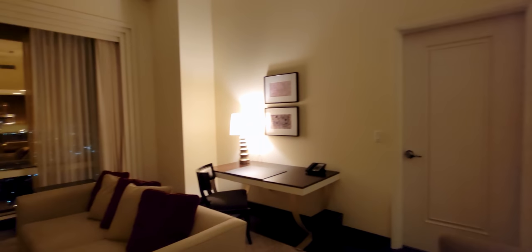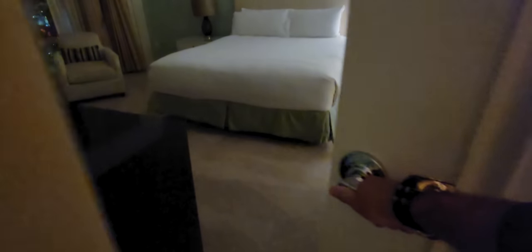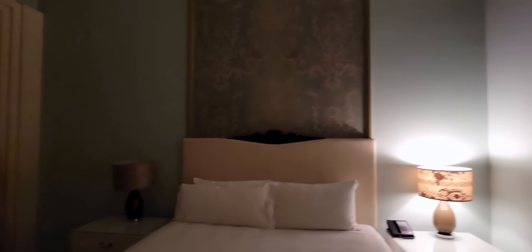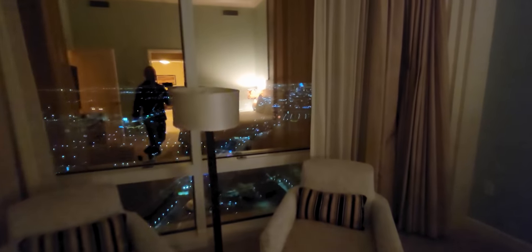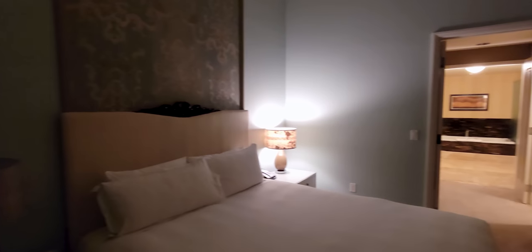Should we check out the room on the right or on the left? Let's go this way. Given a choice, we always go to the right. Ta-da. It's a big room. I love the tall ceilings. Look at the carpet. Take a close look at the carpet. That's been recently shampooed. I don't know if they shampoo it between guests.